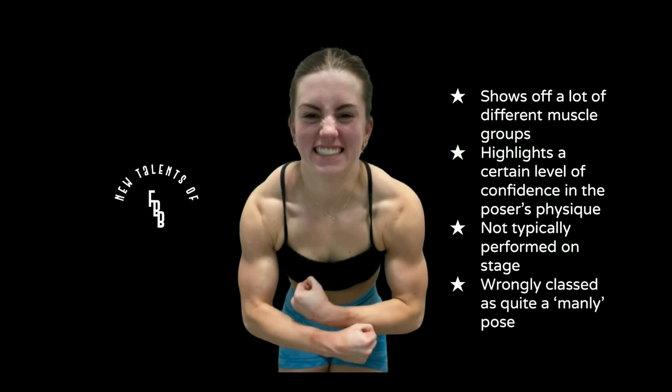And then finally, I think it is quite wrongly classed as quite a manly pose. Obviously, that comes from a throwback to the golden age of bodybuilding, when it was predominantly the men that were seen as bodybuilders. Only men could have muscle, that kind of thing. So it's something that's coming a bit more into the mainstream, I love to see the girls do. I love to see them showing off their physiques.